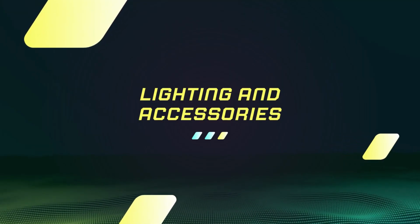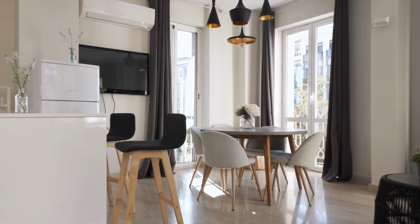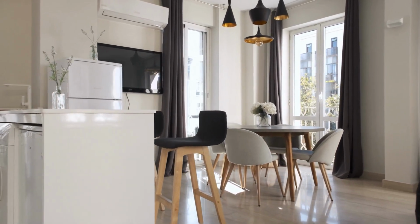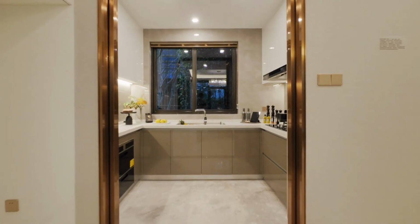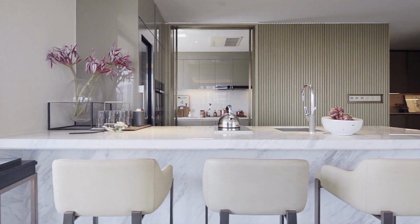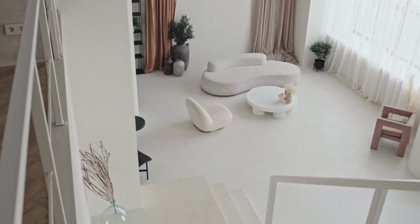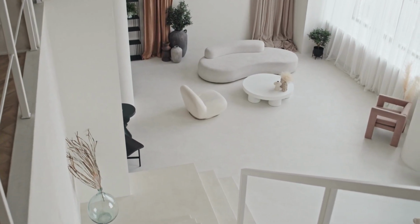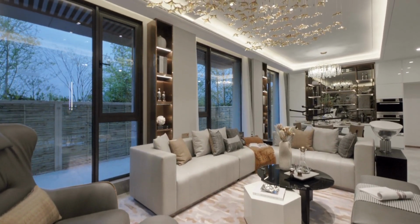Lighting and accessories. Lighting and accessories play a crucial role in mid-century modern interior design. Incorporating statement lighting fixtures such as a sculptural chandelier or a sleek floor lamp can make a big impact on a room. Choose lighting fixtures with clean lines and a simple design, such as a Sputnik chandelier or a globe pendant light. In addition to statement lighting fixtures, incorporating table lamps and floor lamps can also help to create a cohesive look in the room. Opt for lamps with sculptural bases and simple shades to fit the mid-century modern aesthetic.